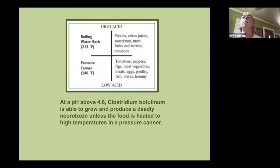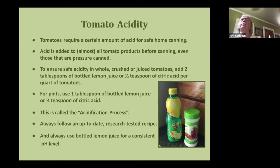At a pH above 4.6, Clostridium botulinum is able to grow and produce a deadly toxin unless the food is heated to high temperatures in a pressure canner. Next slide, please. Tomato acidity. Tomatoes require a certain amount of acidity for safe home canning. Acid is added to almost all tomato products before canning, even those that are pressure canned.